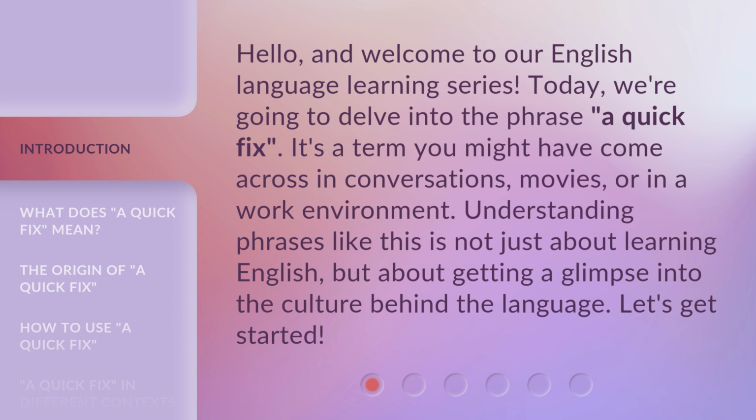Today, we're going to delve into the phrase, a quick fix. It's a term you might have come across in conversations, movies, or in a work environment. Understanding phrases like this is not just about learning English, but about getting a glimpse into the culture behind the language. Let's get started.